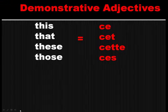But cet, C-E-T, is used in the cases where we have a masculine noun that starts with a vowel or a vowel sound. Cette, C-E-T-T-E, is used in front of anything that's feminine. And for anything that is plural, where we want to say these or those, we'll use ces in front of that.